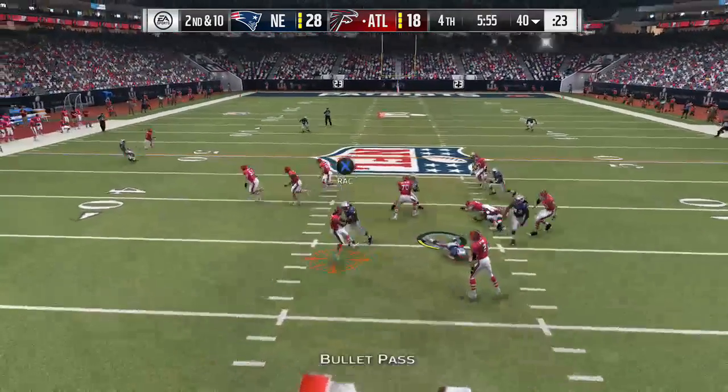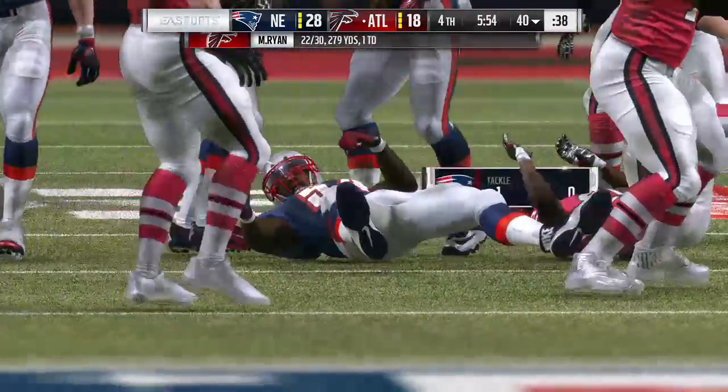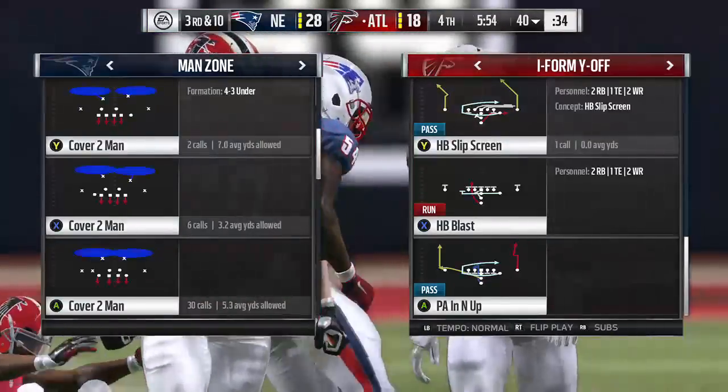Again on 2nd and 10, it's Ryan. And incomplete there. A nice hit jars the ball free and brings up 3rd down.